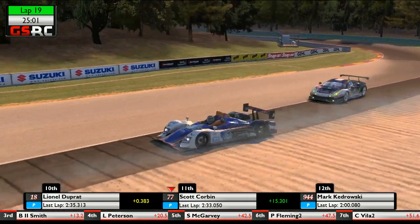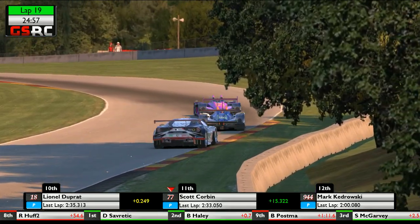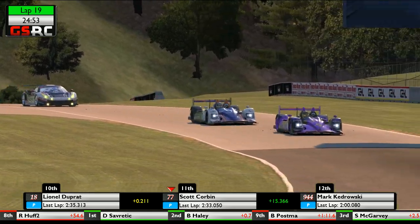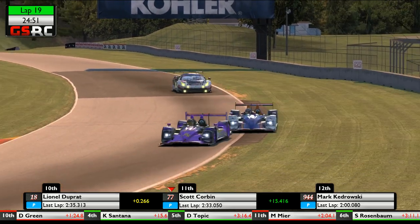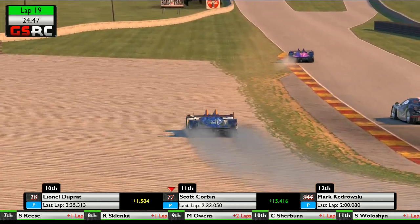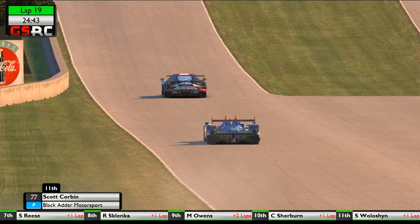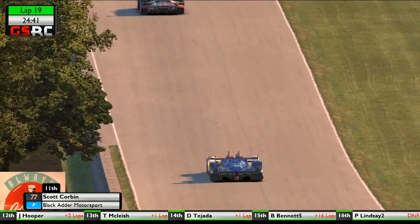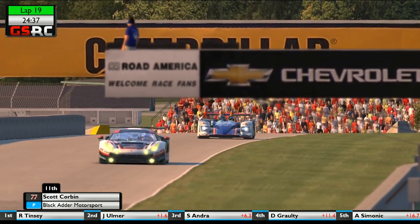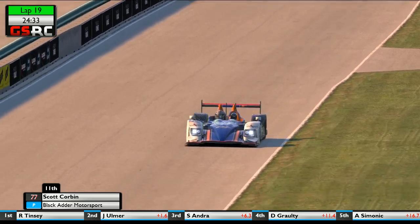Oh, and Duprat off course. Corbin trying to catch up to him, see if he can do anything with the mistake, but not yet. They come up to the final turn. A good exit could give him the opportunity, and Corbin throws it away by putting it off track. More progress was on the cards for poor Scott. Driver error has unfortunately put that to rest.